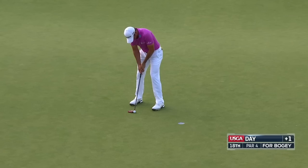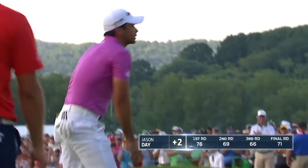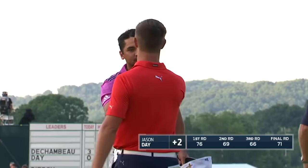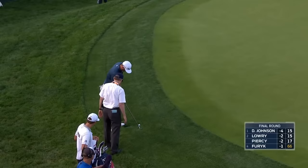This for bogey. Day two over for the championship, the number one player in the world. Could not get around that 76 in round one. A heck of a run by the world number one. Bunker game let him down this week.